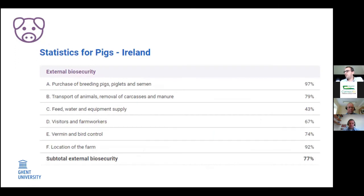Well, and if I look at the Irish data, and these are data based on around 200 Irish pig farms, recent data, and so maybe it represents some of your farms here. Well, then you can see that there's a number of things done very well in Ireland. Purchase of breeding pigs, piglets, and semen, very high score, and that's, as I understood, linked to the fact that there's very few people that are buying animals. Like most of you will breed the animals on farm. Very good idea, because that's reducing the risks of disease spread already to a large extent. So really very, very good, because that's an important one.